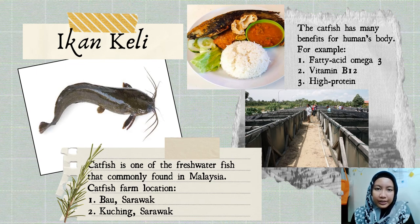I will be presenting about ikan keli, or its scientific name Clarias. Ikan keli is one of the common freshwater fish that can be found in Malaysia. The physical feature of this catfish is that they have pairs of barbels on their head, and their body has a smooth surface without any scales on it, and it is kind of slimy. This fish is quite popular in Malaysia because many people like to eat it. It's because the meat from this fish has a kind of sweet taste and is delicious.